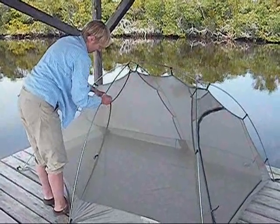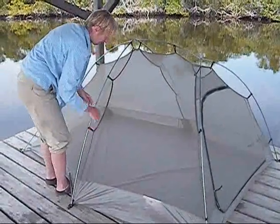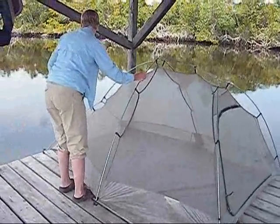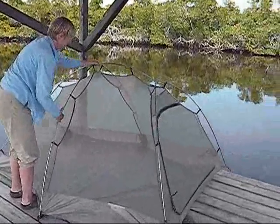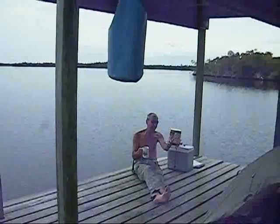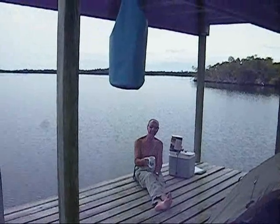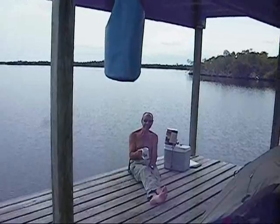And step 2, of course, is the tent setup. This is the Big Agnes Seed House 3. Very light, great 2-person tent. Gives you extra room inside. After the tent is set up, what time of day is it? As Joy would say, it's 1:30. So here we are again.